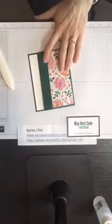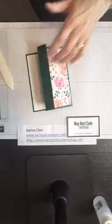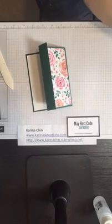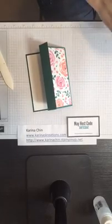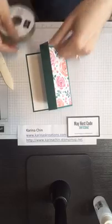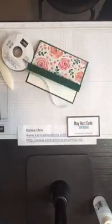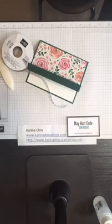And then I thought I needed to add a little bit of interest to the card, so we are using my favorite ribbon. This is the polka dot ribbon, and that comes in Whisper White. It was available in Very Vanilla. I'm not sure what's left in terms of Stampin' Up! products, so don't hold me to anything.